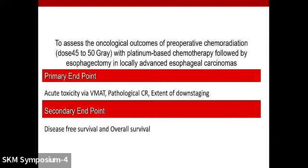So the objective of my study was to assess the clinical outcomes of locally advanced esophageal cancer treated via VMAT technique with platinum-based chemotherapy. The primary endpoints were acute toxicity via VMAT, pathological CR and extent of downstaging, whereas the secondary outcomes were disease-free survival and the overall survival.